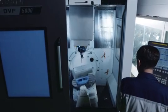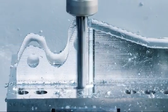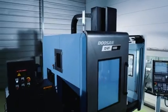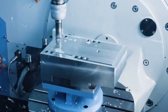If you're done messing around with multiple setups and you want a true 5-axis machine that produces complex parts with higher productivity, you need the DVF 5000 in your shop. It's an all-new, cutting-edge technology from Doosan Machine Tools and an automation-ready difference maker. Speed meets strength with the DVF 5000.